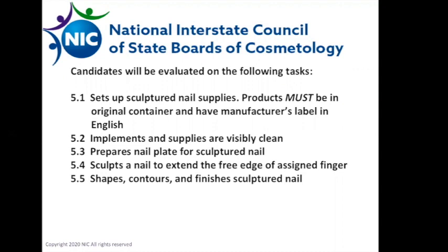Now, folks, they will need to remove those sculptured products from their original container, and they need to put those in a dappen dish. They cannot pour just the monomer out and then work out of the original container with the powder. And let's just talk about powders and things today. I know that a lot of nail techs like to do the French manicure. Some like to use the clear, some like to use just the white.